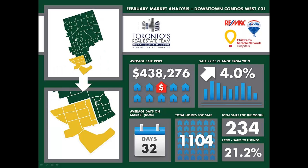So let's look at what's happening in the downtown Toronto condo market. West of Yonge and south of Bloor in the C01 TREB district, the average sale price for February was $438,276. That number represents a modest 4% increase from the same time last year. With 234 condo sales in the month, the numbers were up about 10% compared to last year. The ratio of sales to listings moved up to 21%, which leaves C01 still in buyer market territory. The average days on market came in at 32, which was 13 days faster than in January.